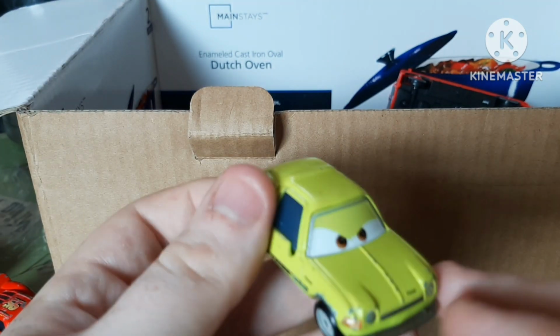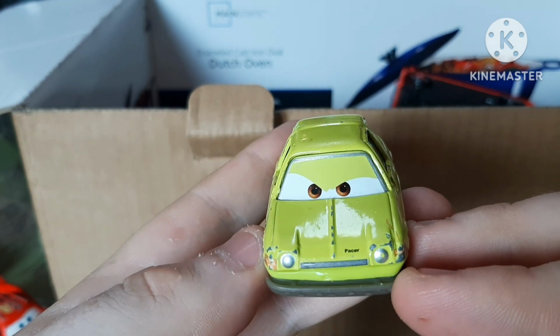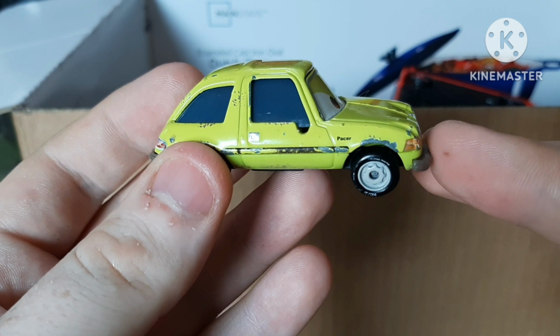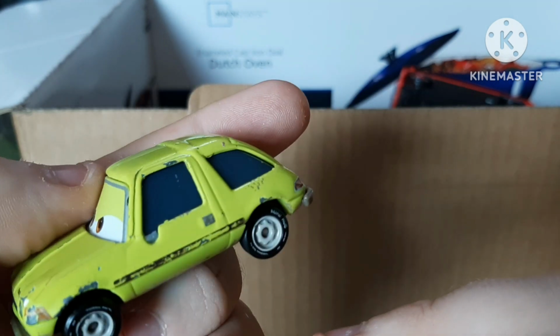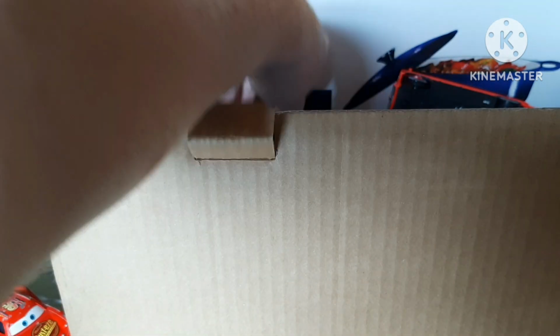We got an Acer. Nice. We got an ace. Great. Misses both of his mirrors. That's not fun. At least Vladimir Tronkov had his mirrors still.